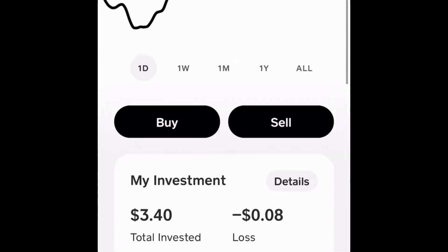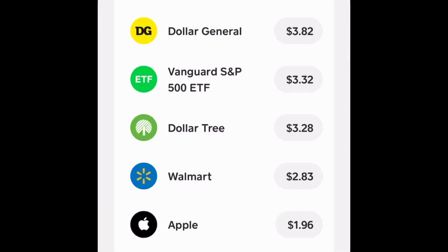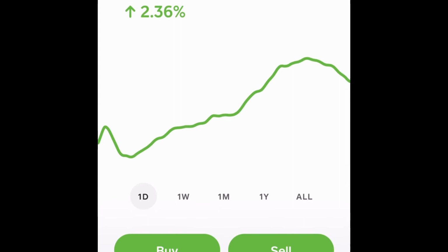So the $3.40 doesn't count towards the overall amount that I spent for the month of September, because it was a dividend payout. So I just basically put the money right back in. I just happened to put it into a different stock than the stock that gave me the dividend, which is what you're supposed to do, is reinvest in the one that gave you that dividend in order to keep growing it.